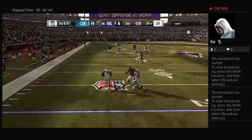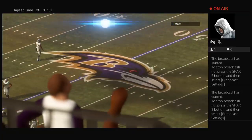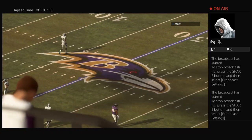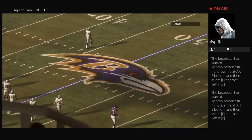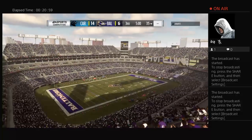Picked up by James Bradbury, and he will be brought down. His time is now run out on this first half of action. First half in the books. You're watching the NFL on EA Sports.